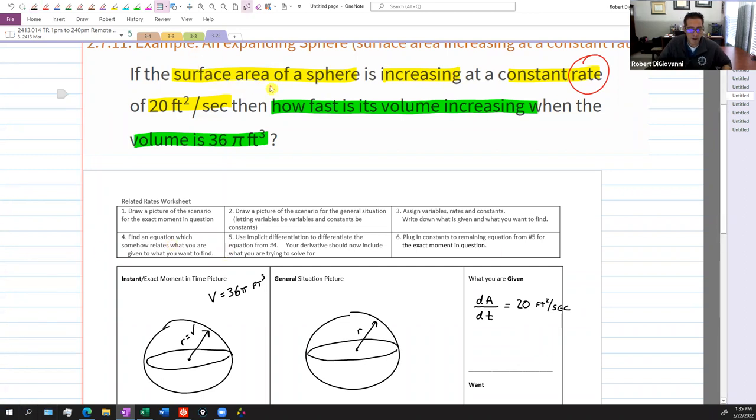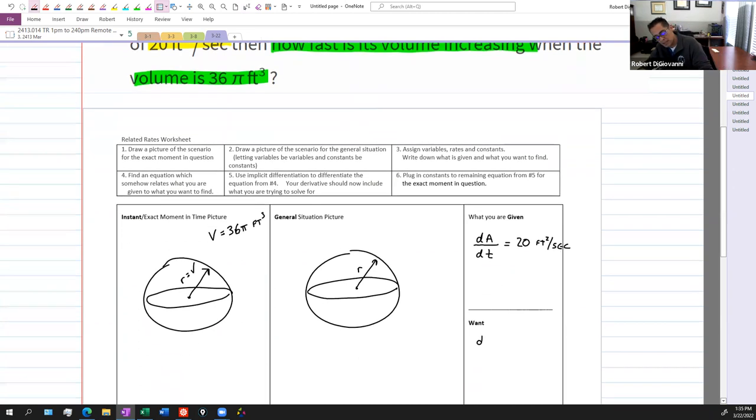The yellow is telling me that. The surface area of the sphere is increasing at a constant rate. Rate tells me derivative. Here's the rate, 20 square feet per second. What do I want? Well, we already said this is the same question as last time, right? So we want dV/dt, right? We want to know how fast the volume is changing with respect to time at the instant that the volume is 36 pi cubic feet. Any questions?